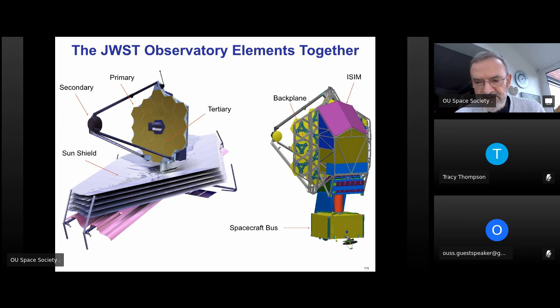The spacecraft bus is the box at the bottom, and there's a red tube connecting them. That is actually a telescoping tube. So the telescope telescopes off the spacecraft bus after launch to give it some clearance so the sun shield can open out. And that's to reduce the thermal flow from the hot side to the cold side. The bus is on the hot side.